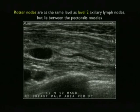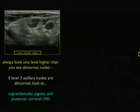Now this is a demonstration of a metastatic Rotter lymph node. In front we have the pectoralis major, and behind it we have the pectoralis minor, and this lymph node lies between the pec major and pec minor, and that's where Rotter nodes lie. So this is metastasis to a Rotter node. Notice also that there are two metastatic level 2 nodes behind the Rotter node.